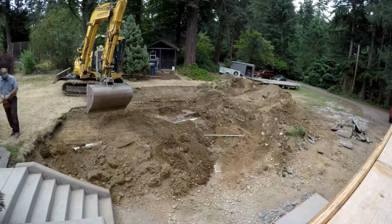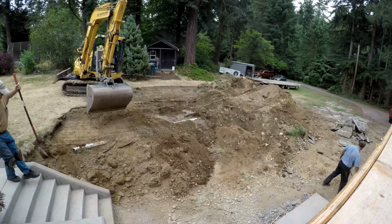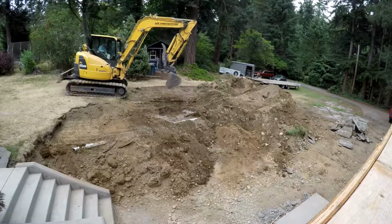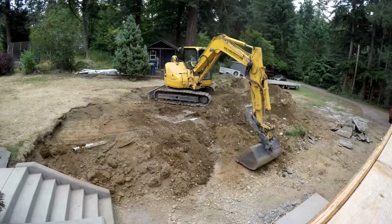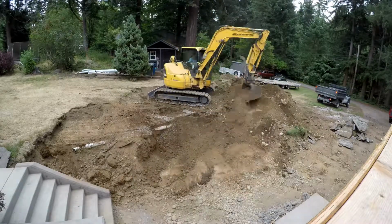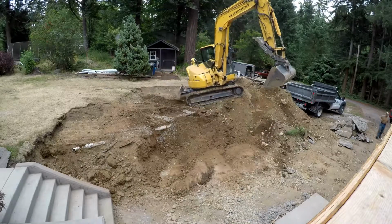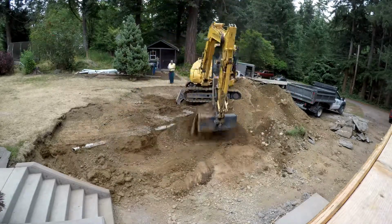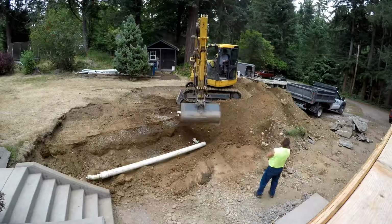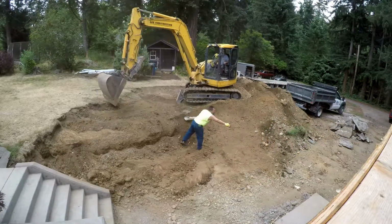We're back to the time lapse here, so we're still just kind of figuring it out. And now that we know what it is, he's just going to pull it right on out of there. Here comes the smallest of the dump trucks we had servicing us today. That is an F550 with a dump body on it. And that was the pipe.